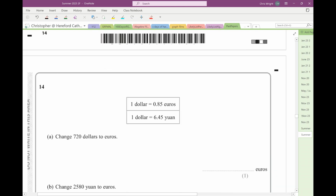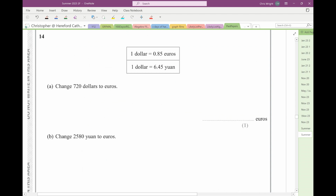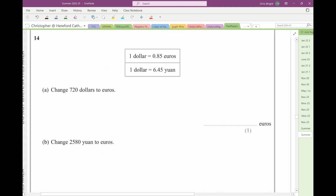Okay, number 14. We've got an exchange rate here. $1 is 0.85 euros, and $1 is also 6.45 yen. Change $720 to euros. Well, $1 is 0.85 euros.